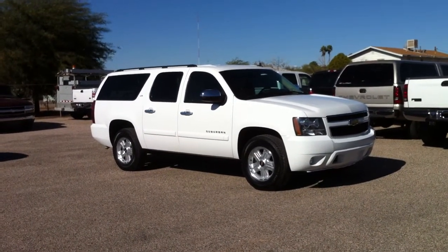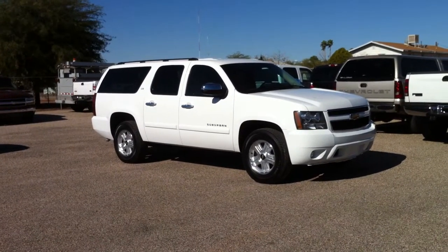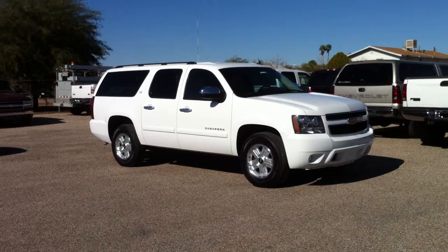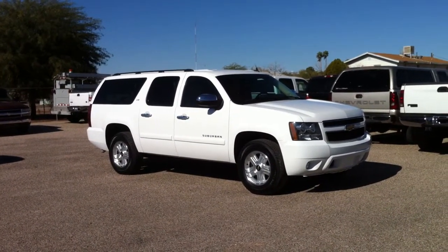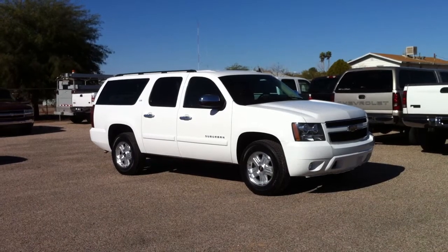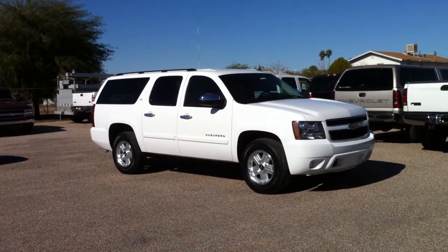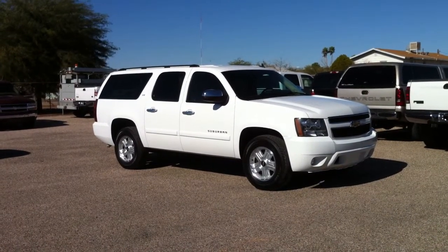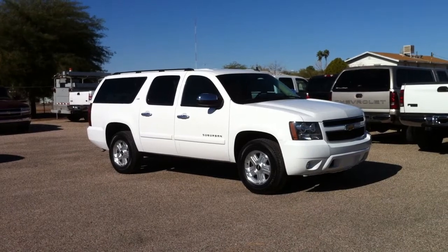We're selling this Suburban. This is cool. It is a 2007 Suburban. It is a half-ton, a 1500 Suburban. It is an LTZ, which is leather, has third seat, rear air, DVD, navigation, OnStar, the whole bit.